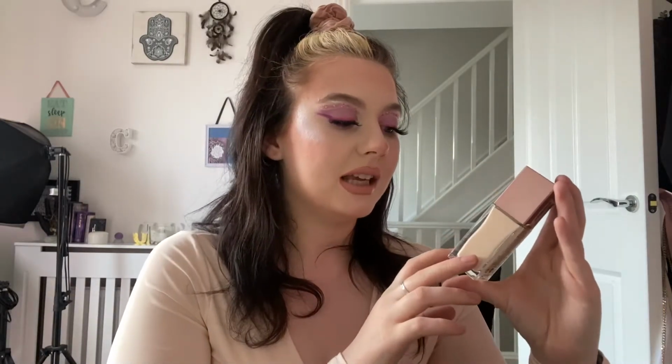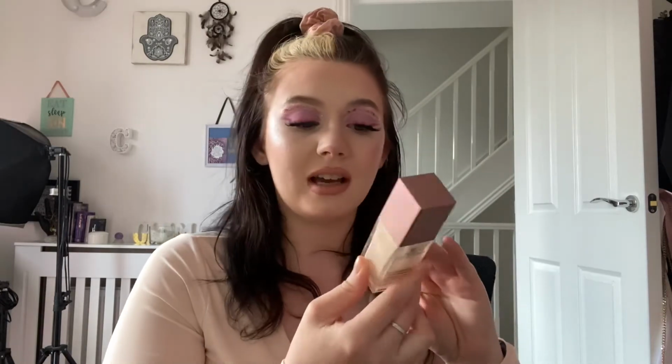This is the Body Collection Illuminated foundation and you can get this from Wilkinson's and it is super cheap. I'm literally talking a few pound. I was so intrigued by it. I've been testing it out for weeks now.